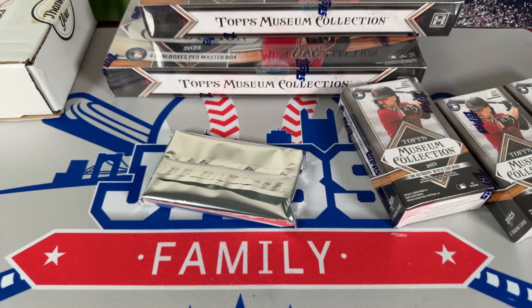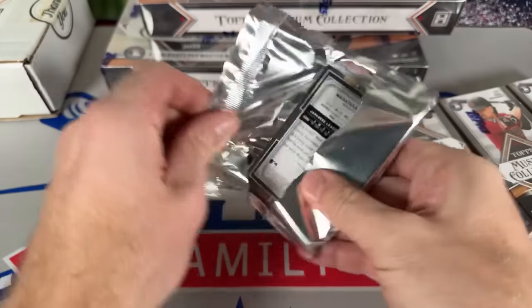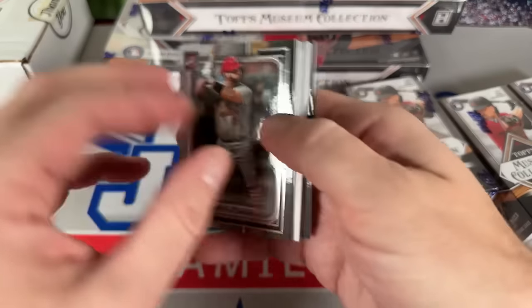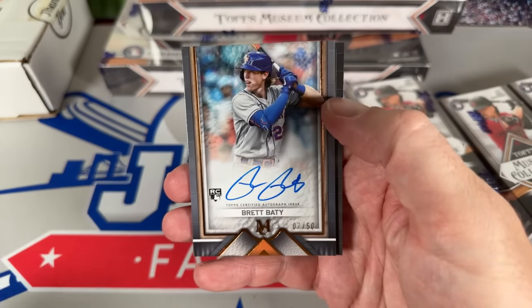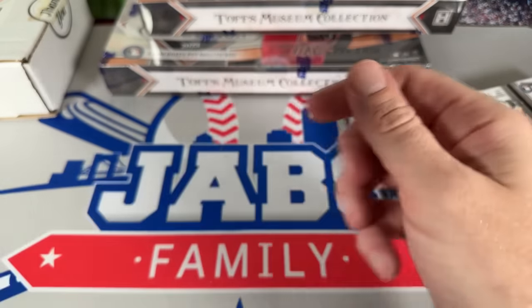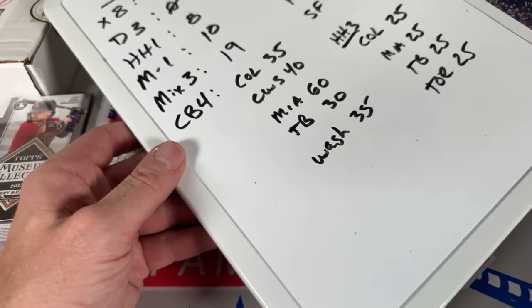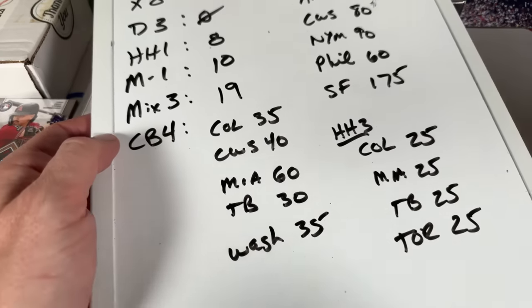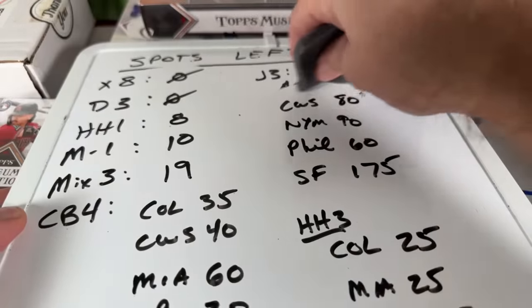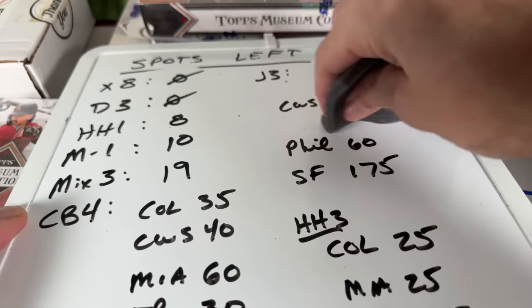If you'd like to move elsewhere, here's what we have left available. I'll update it after this one. Just make sure you're not on a delay because I try to read them off as the payments come in. We have Brett Beatty, number 250 right there, and Masataka Yoshida. So the Mets get a hit. Here's what we have left just since payments are coming in. For J3, there is only the White Sox left at 80 and the Philadelphia Phillies left. That's it for J3.